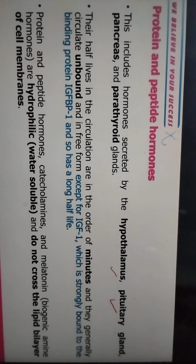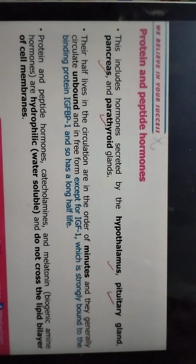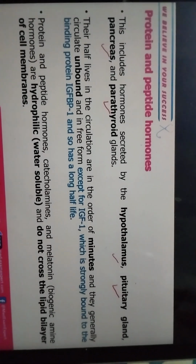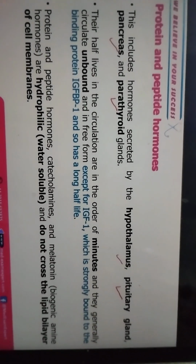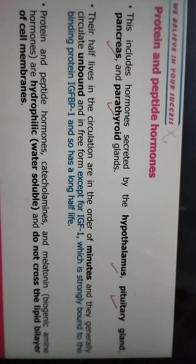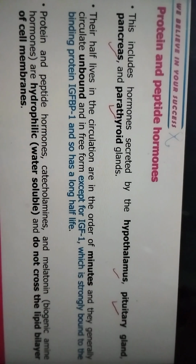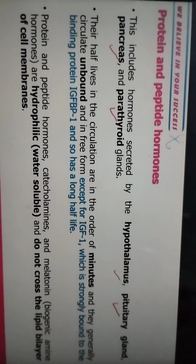Hypothalamus, pituitary gland, pancreas, and also parathyroid gland. The first character of these hormones is that their half-lives in the circulation are in the order of minutes. They have very short half-lives. Why? Because they are circulating freely in the blood.